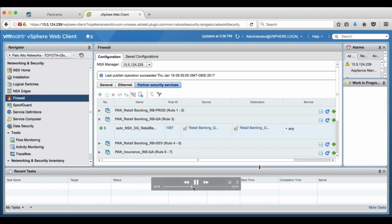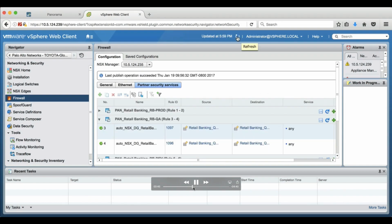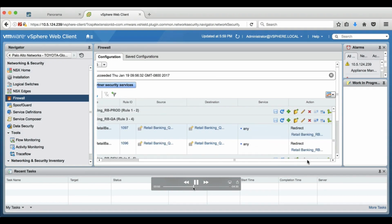where it creates the redirection rules. So this is your NSX Manager screen. I refresh here. I'm seeing a specific section called PAN underscore rule for QA. And the rules that I created to go from app to DB, DAG is also reflected here. And I'm also seeing it getting redirected to Palo Alto.